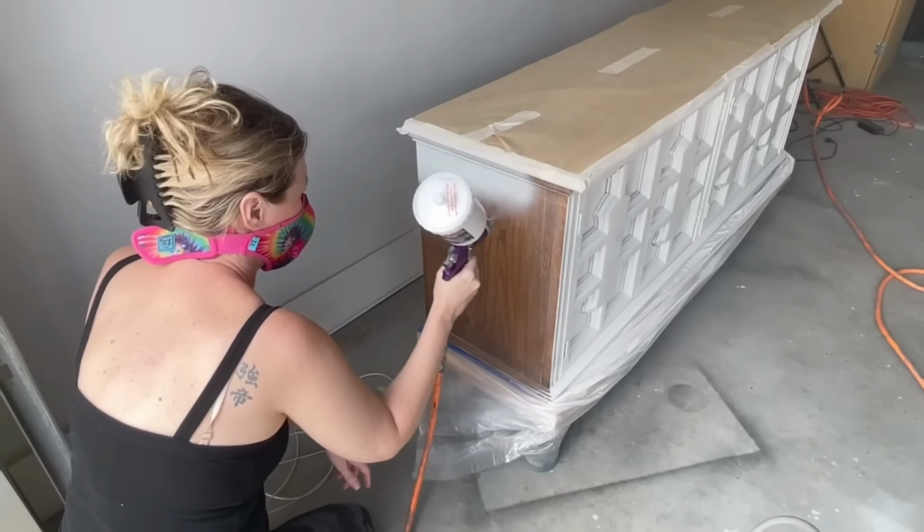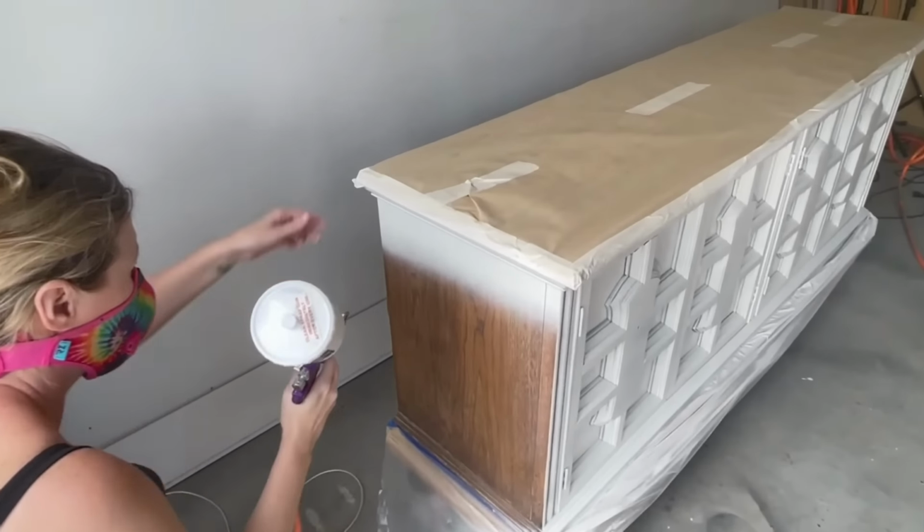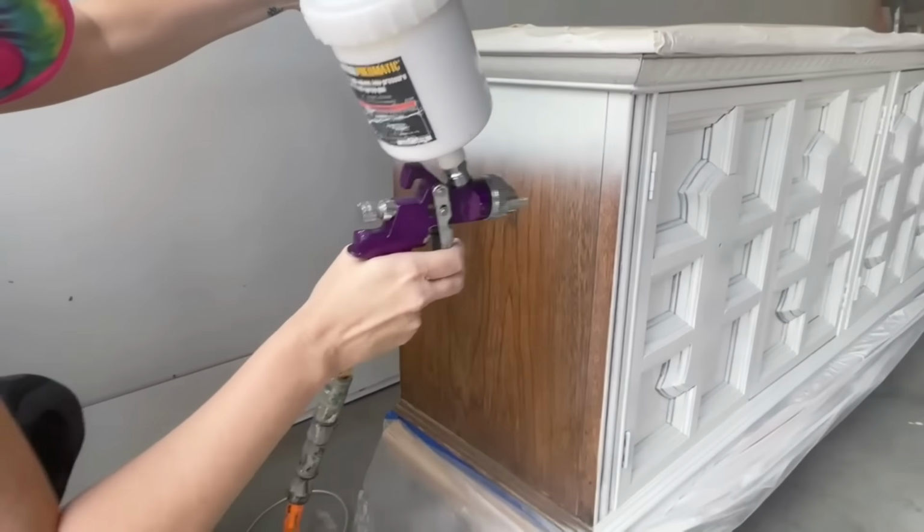Wise Owl's 1 Hour Enamel has a built-in primer and top coat, which will save me some additional steps.